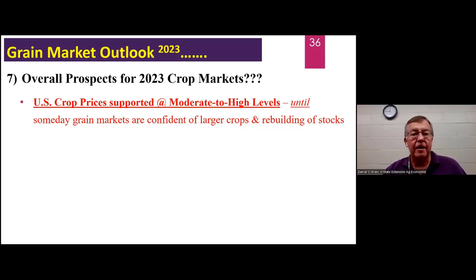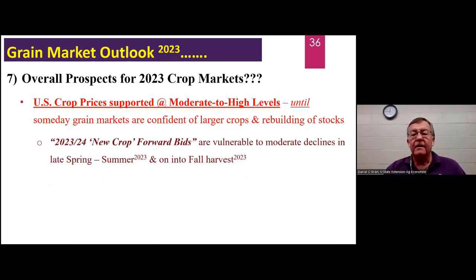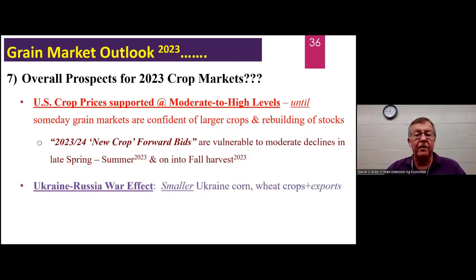We get crops in the ground in May, usually get into June, uncertainty in July. If there's moisture there, then forward bids start to moderate, start to decline late spring and on into fall harvest.